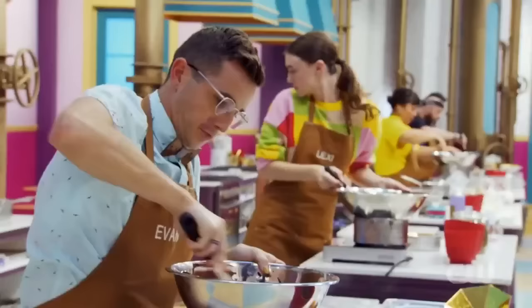Beautiful. I'm Evan, I'm 31 years old, and I'm a guest service manager at a zoo. Working with animals is an absolute dream. I'll never forget telling my mom, you know, when I grow up, I'm gonna train elephants. 18 years later, I found myself at the Tulsa Zoo training elephants. I'm a go-getter, I'm determined, and when it comes to baking, I'm a control freak.